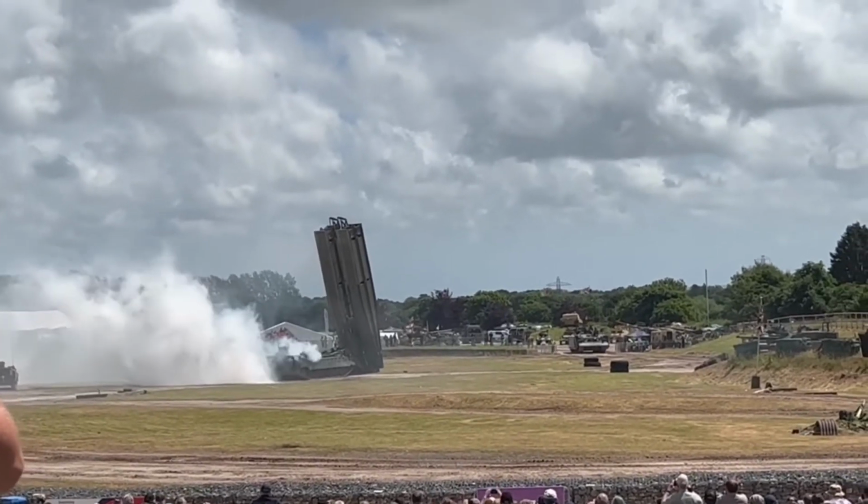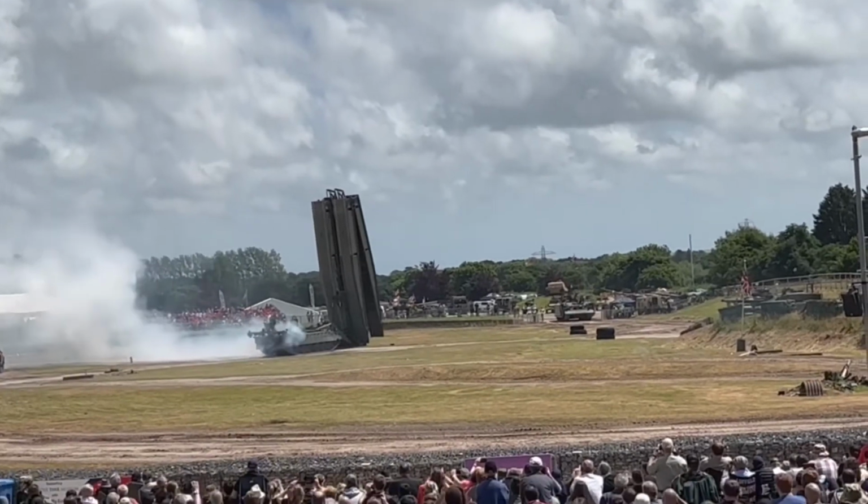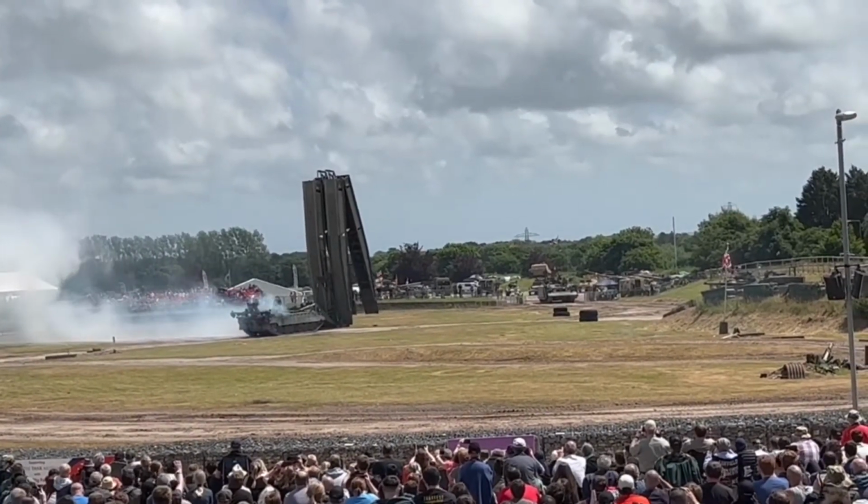Special adapters for the bridges that can be laid in multiple combinations and be able to cross a river that's up to 5 metres deep and relatively fast flowing.